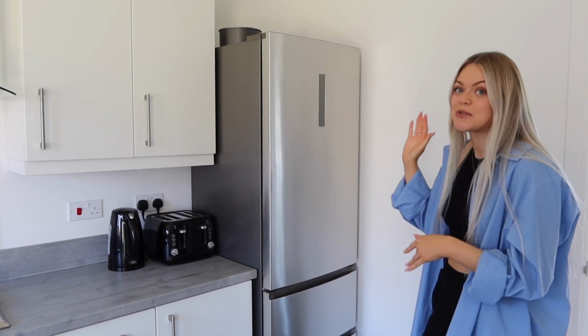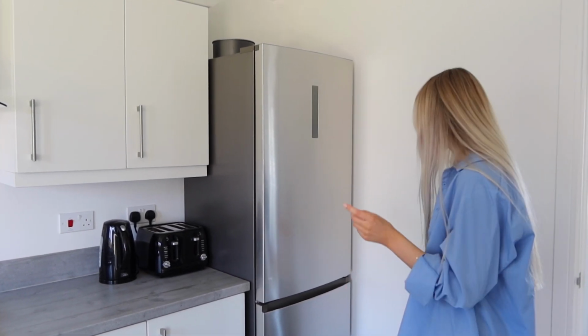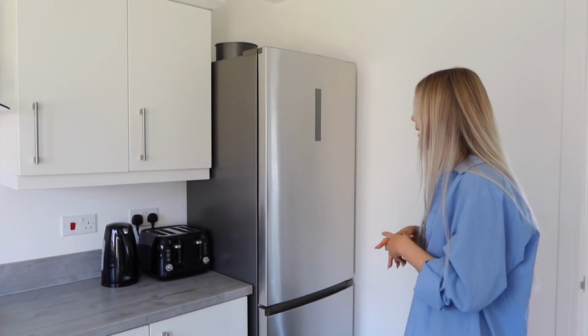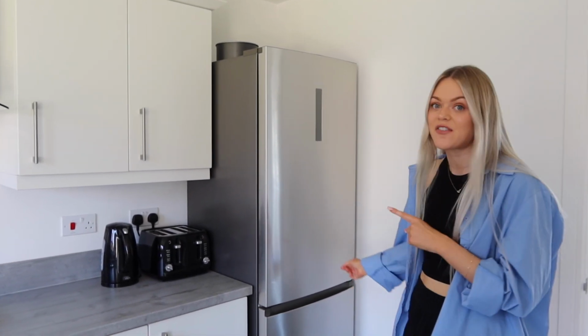This is probably one of the bigger ones we saw when we bought it from Currys. I think it was Currys we bought it from. Yeah. And yeah, highly recommend this. It was a little bit more pricey than the other ones. I think it was like £600–700 from what I can remember. No, it's like £500. Was it? Yeah. Oh, that's good then. So yeah, definitely recommend that one.